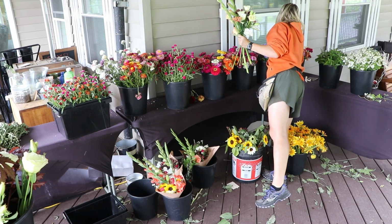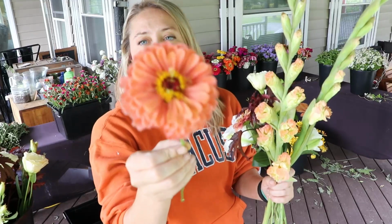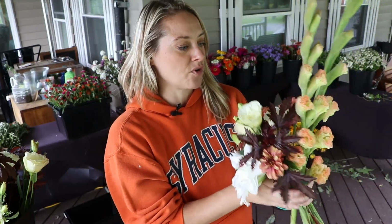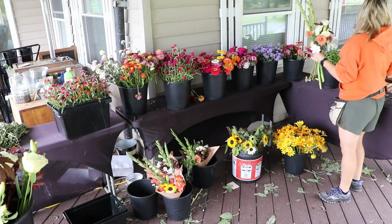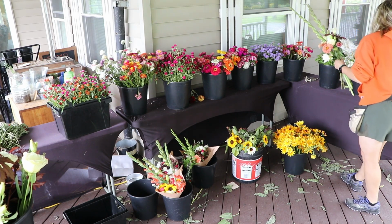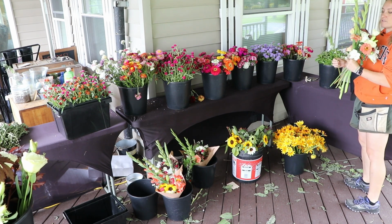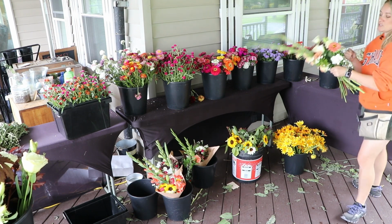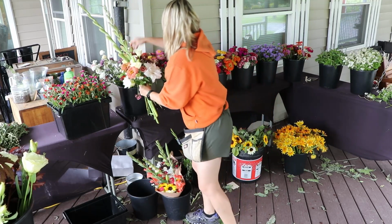I do have a lot of coral zins. I planted extra because they were super popular last year. They really do add so much. I love that. Another coral zin. And then some Feverfew because it's so good. I just had a bride reach out about providing some Feverfew for her homegrown wedding. She's growing for herself, but she needs a little bit extra. So I'm hoping that I'll be able to provide for her.